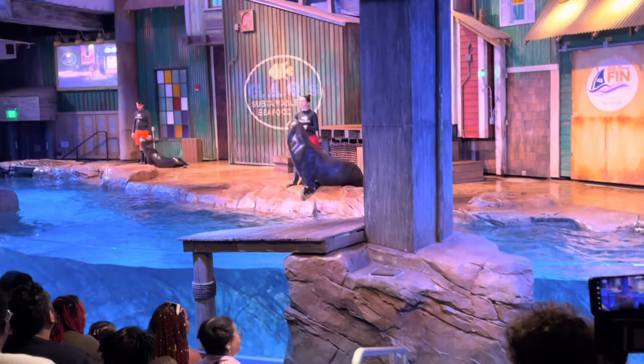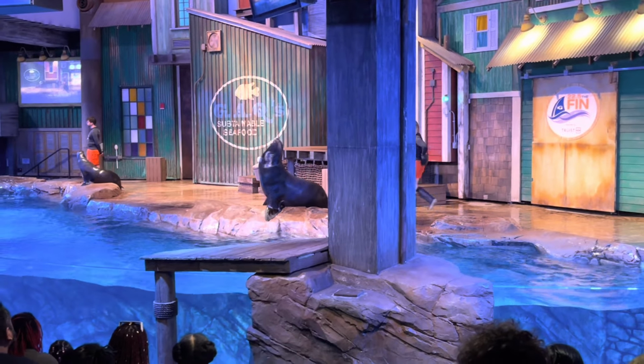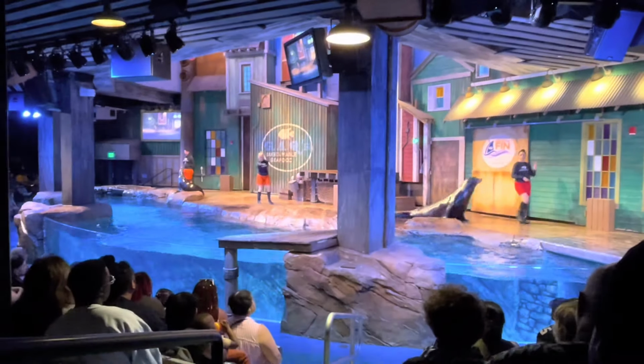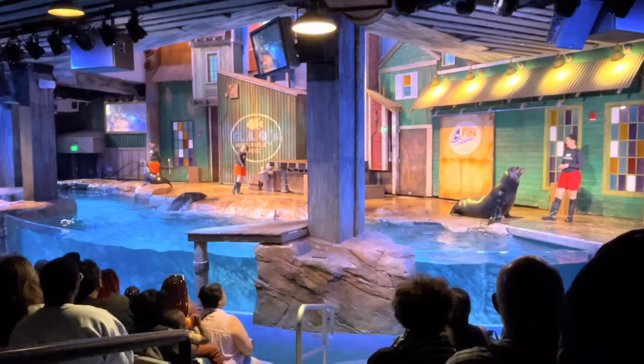Now, sea lions, along with seals and walruses, make up the pinniped family, and they are well adapted for life on land as well as in the water. You folks are in for a treat because you get two out of the three today, because all coming to stay is Harbor Seal Toby.